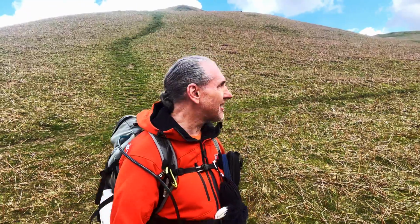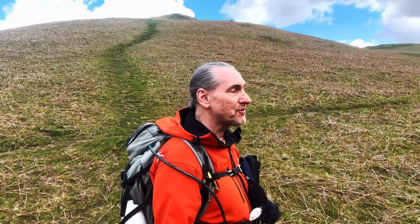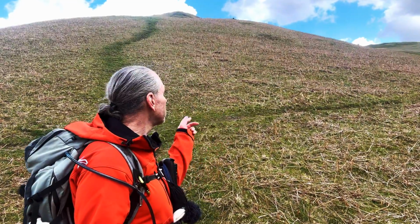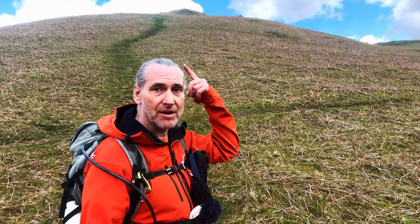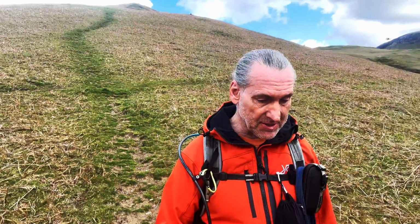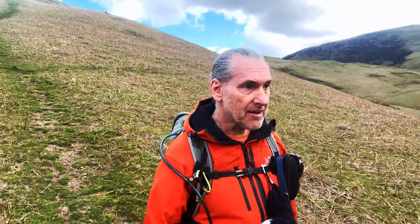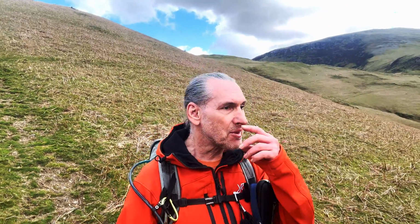So we found, well, I was going to say a sheep trod, but it was a bit too well defined for a sheep trod. I think people must use it. And we've picked up, see this path that I saw earlier coming down, so I think this would have been the better option in the first place, to come down this path. Leads us down to, there's a path along this side of the valley.